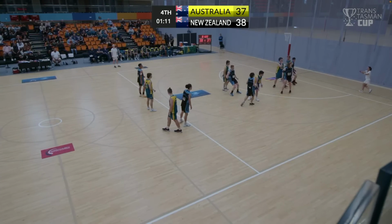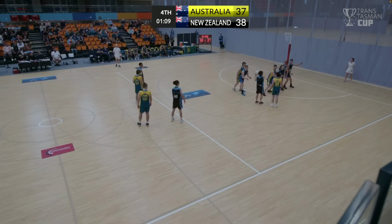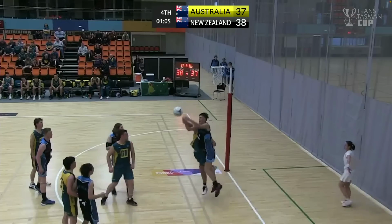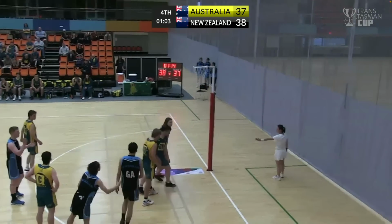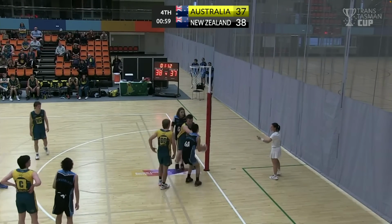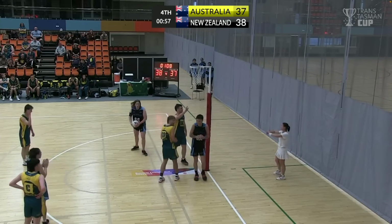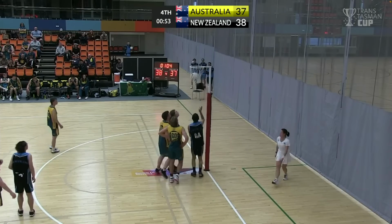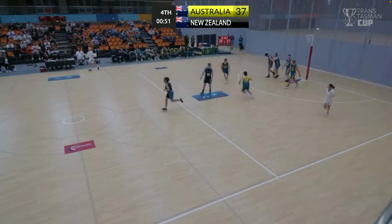Much better option there, getting it to the centre right in front, taking that short option. And this is where I don't want New Zealand to get too cute with what they're doing. It's that real happy medium of using the ball but not too fast. And New Zealand ahead by 2, 1 minute to go.